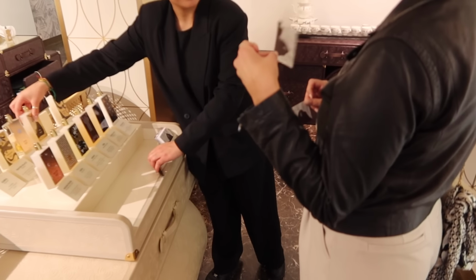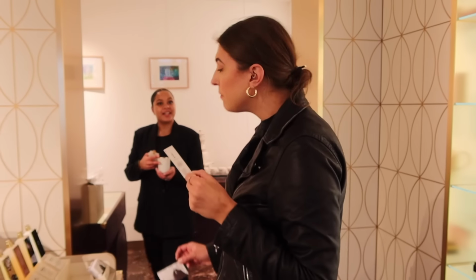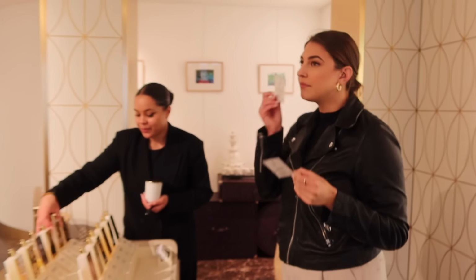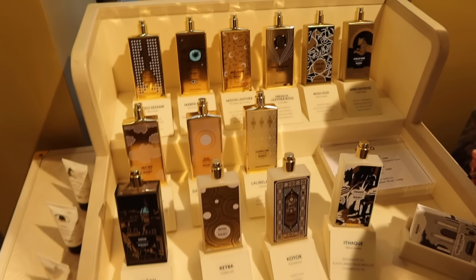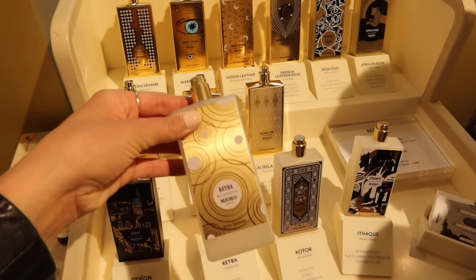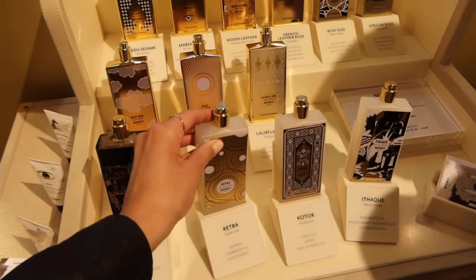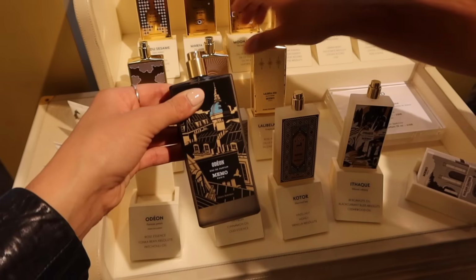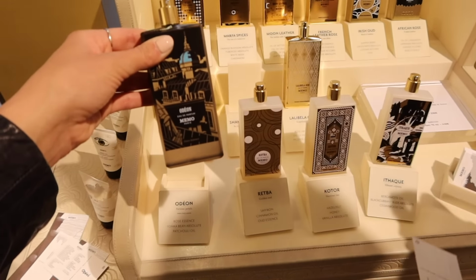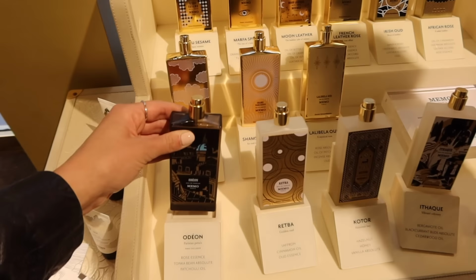Let me bring some coffee beans for you. This one is a light spice, with orange bitter, sage, tonka. So we are just smelling some of these Memo fragrances. You know I love Red Bay. I have this one at home. It's one of my favorites. It smells amazing. This one, Oedan, is amazing. It's more rosy. It's rose essence, tonka bean absolute, and patchouli oil. It smells so good.